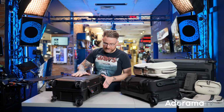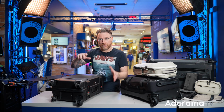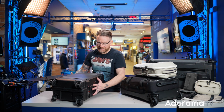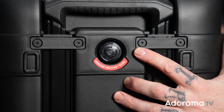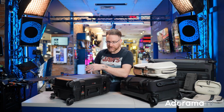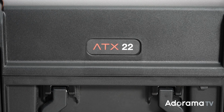This does come in 3 sizes. This is the smallest. It's called the ATX 22, but it does go to a medium and a large size. And you can check out those down below in the links. But this is pretty much the closest you're gonna think of Pelican at. The Aegis line, whole nother story, but just know that this one also comes with a lifetime warranty, limited obviously. So there are some parts and stuff you can get for this, and you can self-service it yourself.